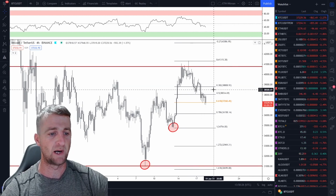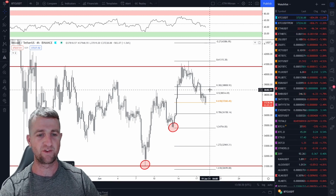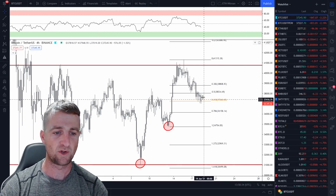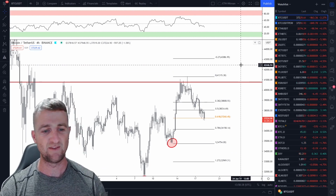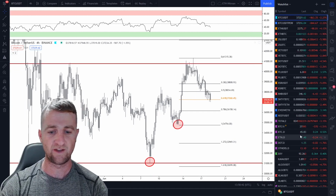Let's see if we do manage to bounce. It is Friday, so the weekend is coming, and we do know that sometimes the weekends can be a bit turbulent, so let's just monitor that. I'm looking for a long edge to take some profit up at 41k and 43k, if the market does allow. It really depends which way it swings. It's quite indecisive at the minute.